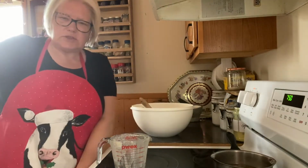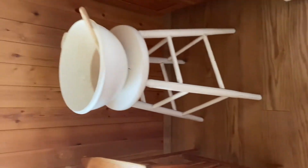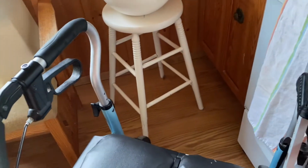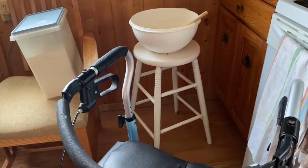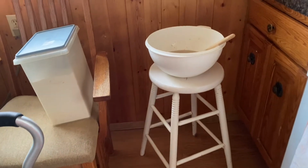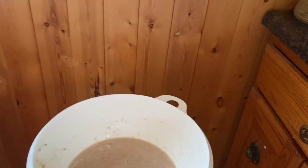So what I'm going to do is just bring you over here so that you can see, because I'm going to show you what I do here. To mix my bread, I put it on a stool, and then I sit on my walker, and I have the flour there right beside me. And I'll be doing this until I get my second hip replacement, because the pain gets a little bit too much for me, standing and kneading and mixing.